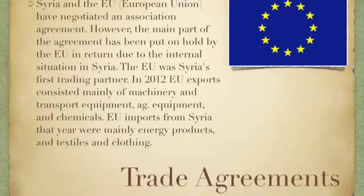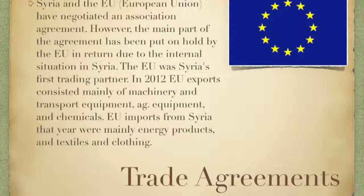But in 2012, the EU exports consisted mainly of machinery and transport equipment, ag equipment, and chemicals. The EU imports from Syria that year were mainly energy products and textiles and clothing.